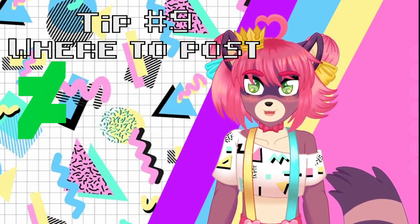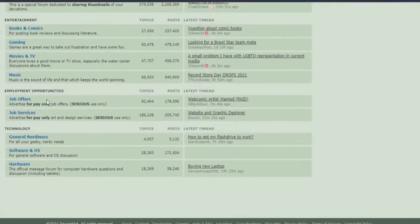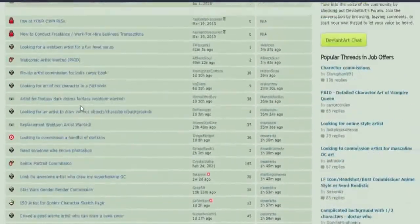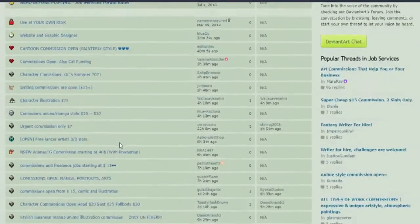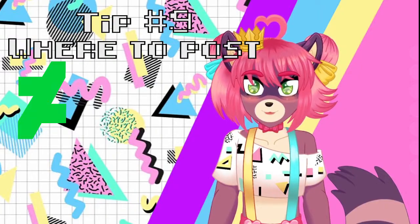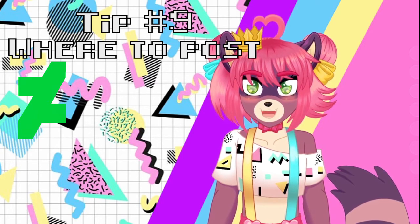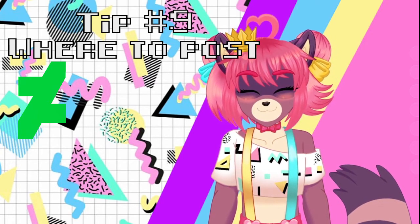DeviantArt. DeviantArt, or DA as we call it online, has been around for ages. They have a job offer forum where people look to hire artists, and they have a job services forum where people post their work hoping to get contacted by a client. To be warned though, in my experience, the job offers get picked up very quickly, and a lot of people aren't very respectful of pricing. But if you manage to find something on here, then kudos to you!